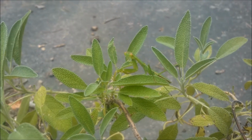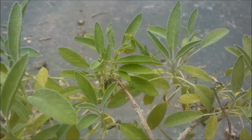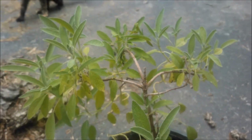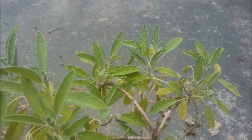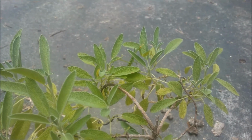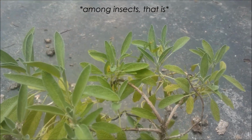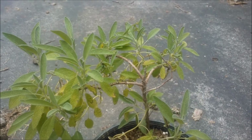And there's a mantis sitting here on top. And that's a very good sign, as they prey on insects that can harm the plant. They eat a lot. They won't bother the plant. They are the only predator fast enough to catch mosquitoes and flies. So if you find them on your plants, consider yourself lucky.